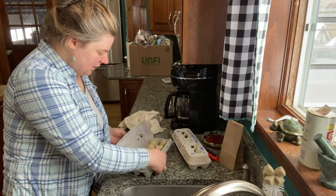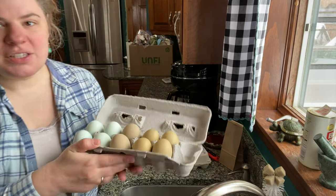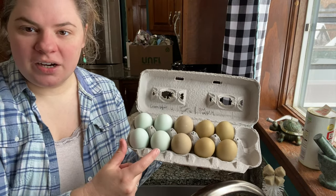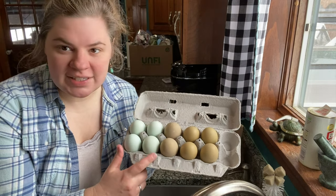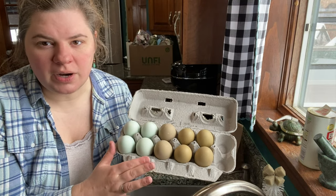And my eggs are pretty clean, but they're not perfect. So I have organized them. These four here are cream legbars crossed with my Rhode Island Red rooster. I'm only going to say that once because I only have one rooster. So all of these are crossed with Rhode Island Red.